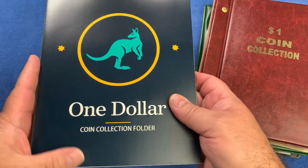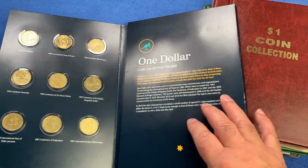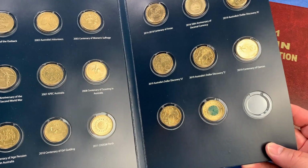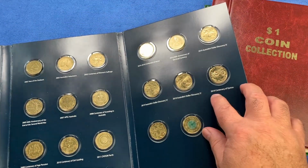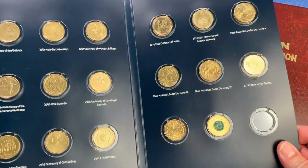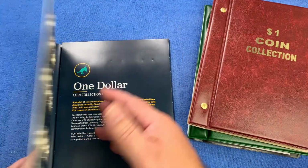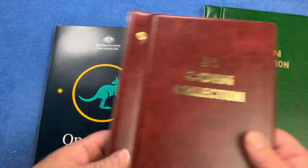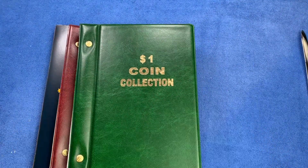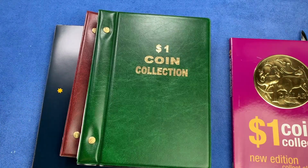Then I have another one, and we move to the Royal Australian Mint folder collections. And I have another full set there that only goes up until the 2019 centenary of Qantas, but it also has a donation dollar in there, a nice $1 coin, but that is complete, including obviously the changeover coin. So that's another fully completed collection. So when I look at the $1 collection, book one was this, then we have sort of book 2, 3, 4, and we're on book 5 now.